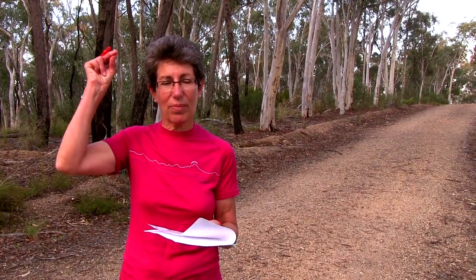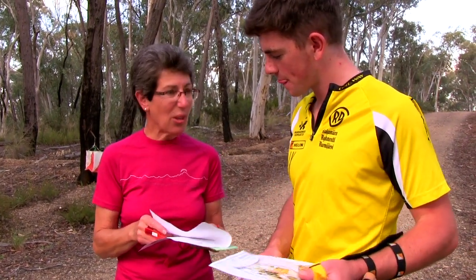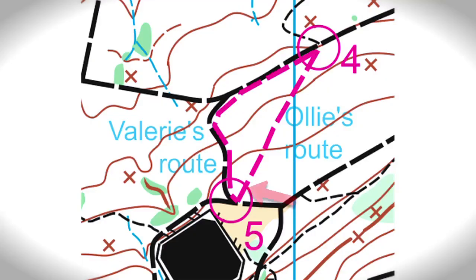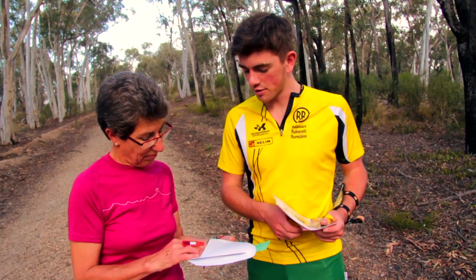As this is only my second event, I thought I'd enlist some more help. Hi Ollie, I see you brought your map. Of course. Well, that's really good because I thought you might help me with some route choice. How would I go to that next control? Well, I'd probably go this way, but because you're starting out, this way is probably the safest. But it's not necessarily the fastest. No, not necessarily the fastest, but it means you'll definitely find your first control.